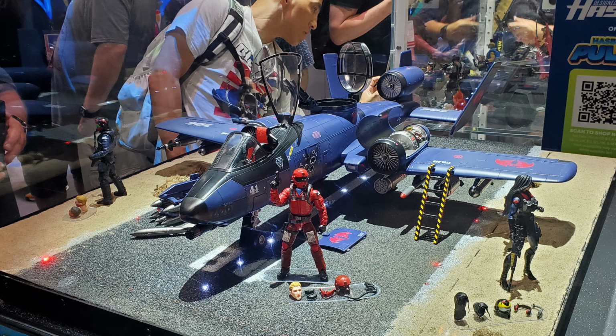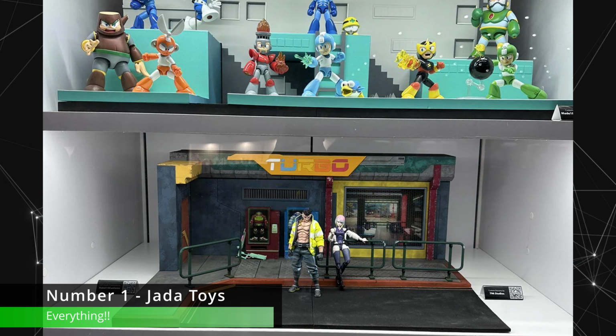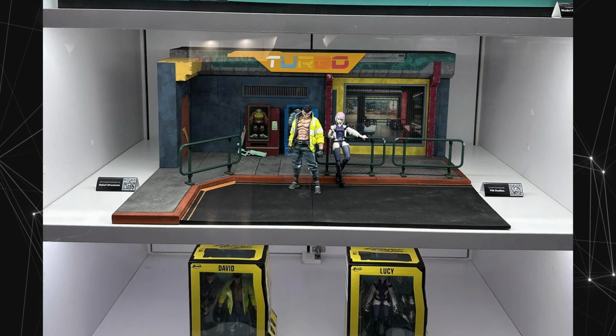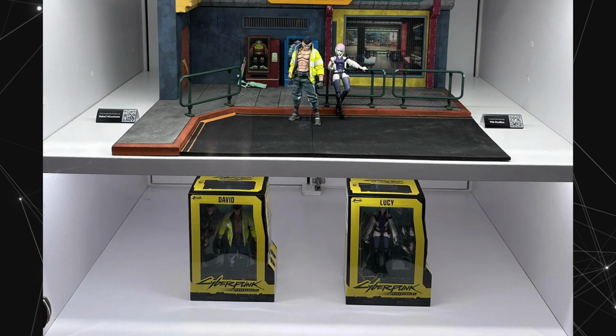The thing that really did steal the show, you can notice one company is not on the list yet. And that was my most favorite, the up and coming company, Jada Toys. And Jada Toys is the underdog right now.